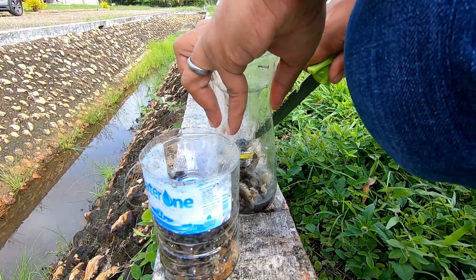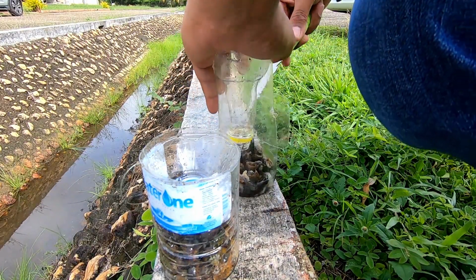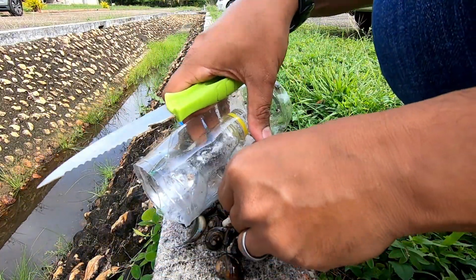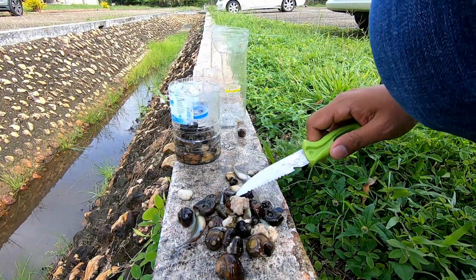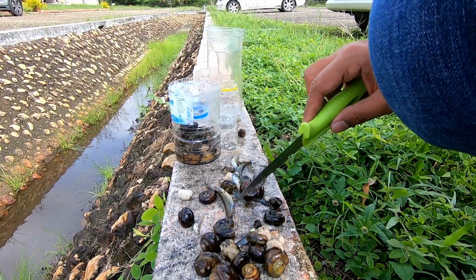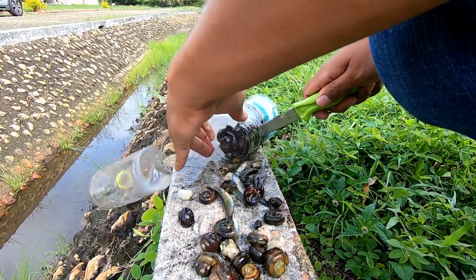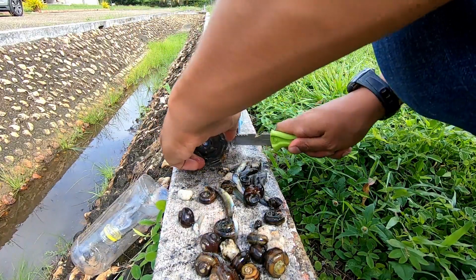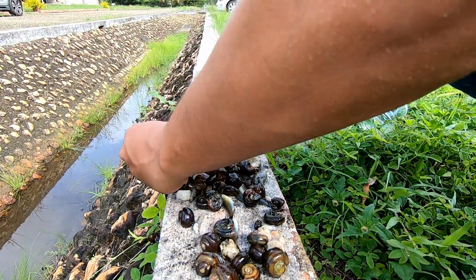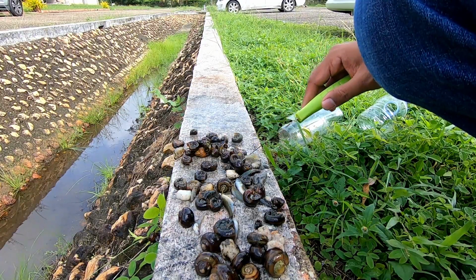Cut it open. Look at snails and look at fish. 1, 2, 3, and all the fish somehow dead, boy. What the hell? Any in this one, boy? There's only snails in this one. One fish is living. How many snails? I don't think snails suck the life out of the fish.